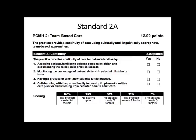And then number 3 is having a process in place to orient patients to your practice. So this is really just developing a policy, thinking through the question, what would we want our patients to know about our practice when they first join our practice? What would be helpful information for them to know, and then having a process and the ability to communicate that to your patients. And all NCQA wants to see here is your process for doing so.